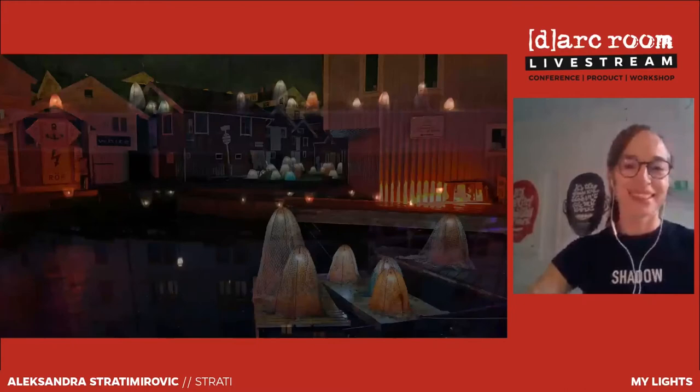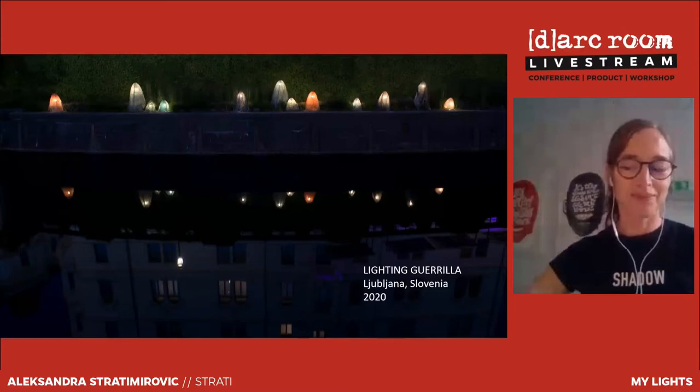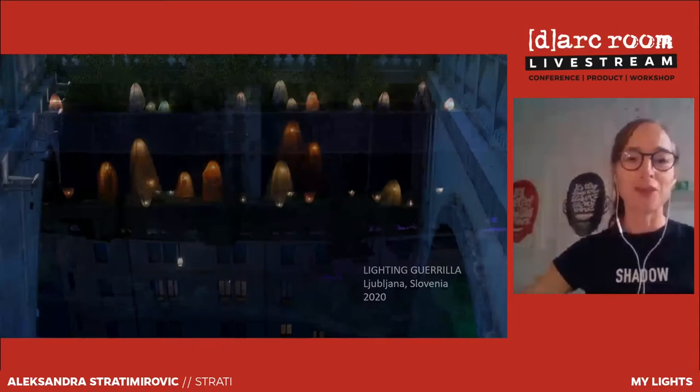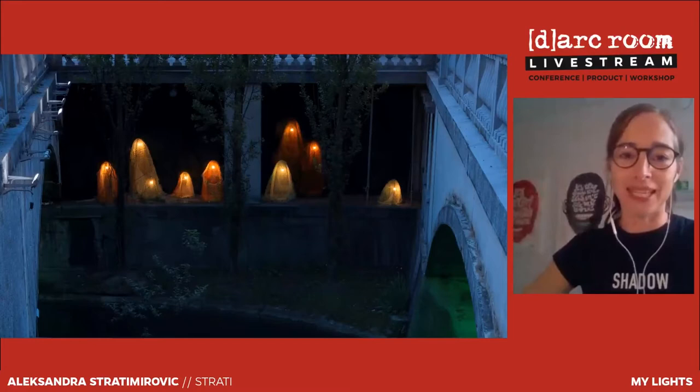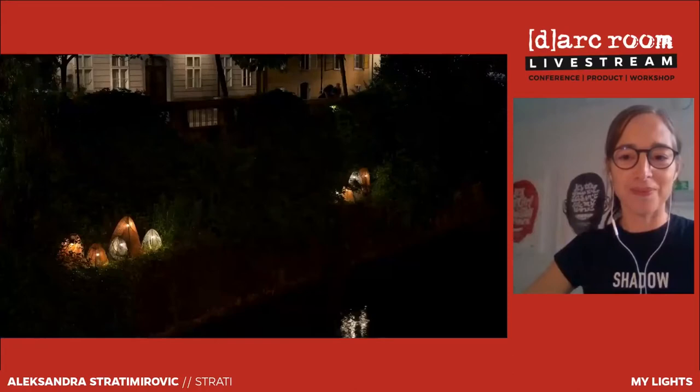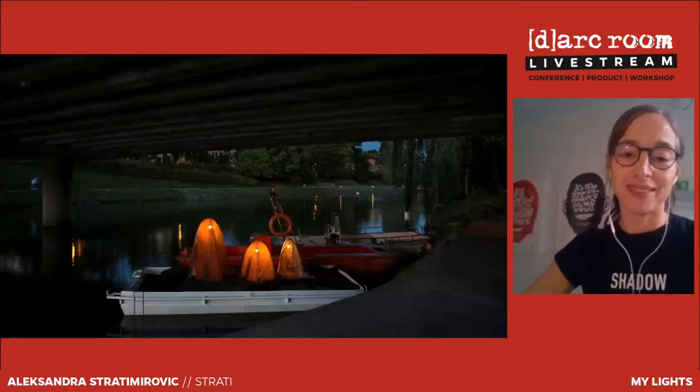So this summer, Underworld moved to Slovenia, to Ljubljana, for the Lighting Guerrilla Festival. Here, it was placed right in the heart of Ljubljana. And if you know Ljubljana, it has this famous Three Bridges Center by the famous architect Plečnik. And right there, we had these clusters of underworld placed under the bridges and along the Ljubljana River. You can even come close to some of them.